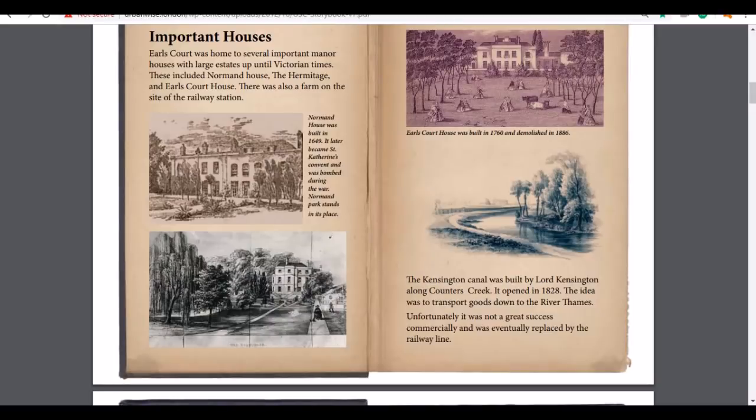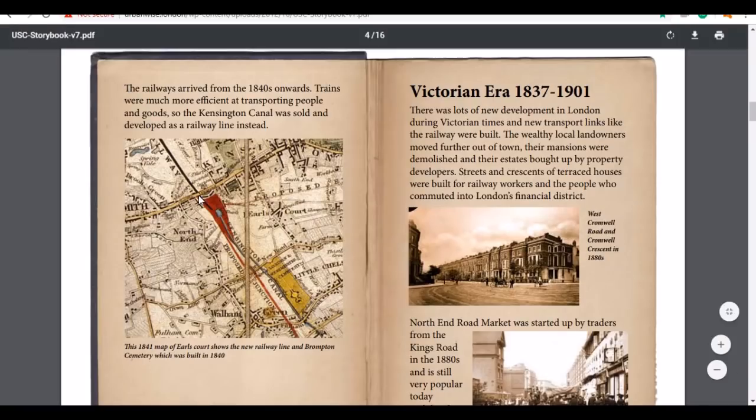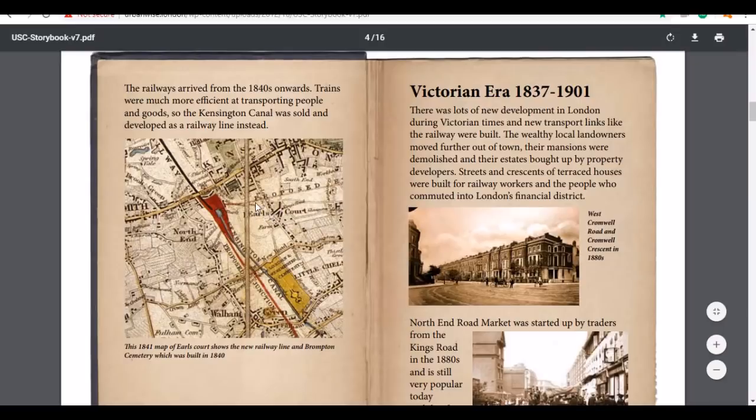And then this one. Here's our farm on the top, and all our estates. And this is at the bottom, and we're going up.